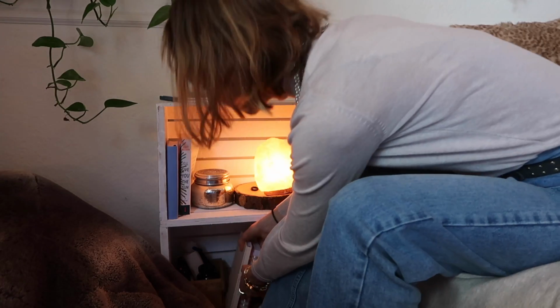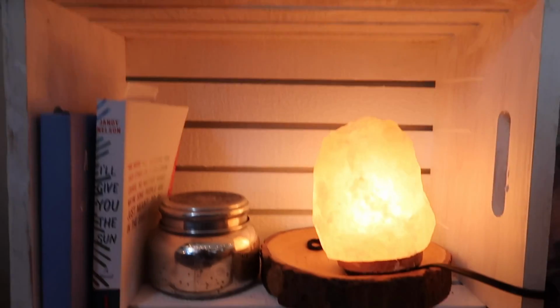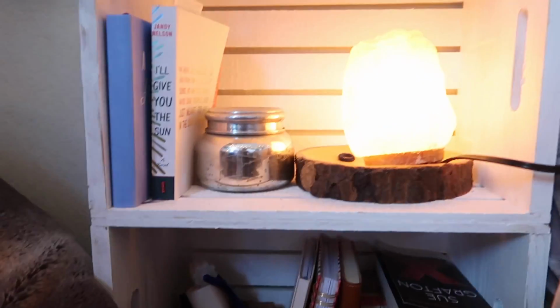Next up is books. Although this sounds kind of weird, books are a great way to make your room feel a little bit more homey and cozy. They just kind of fill in the nooks of random places. I like to put them in little spaces that kind of need a little oomph or fluff, I guess you'd say. They make it look like you can read.